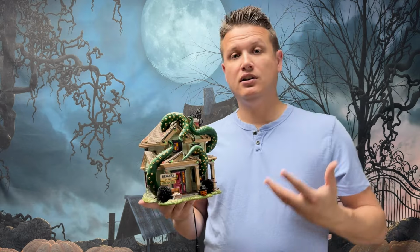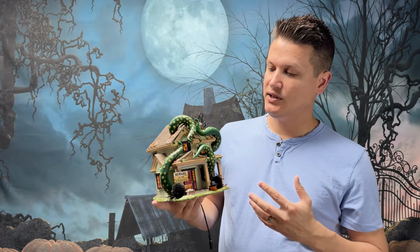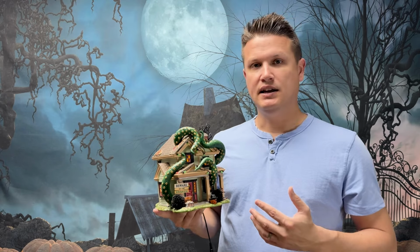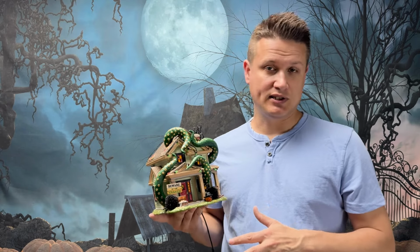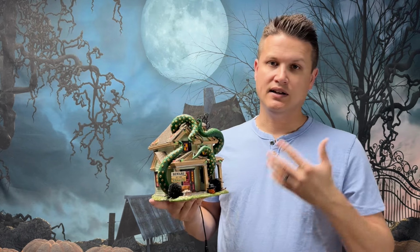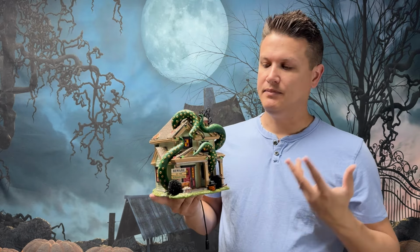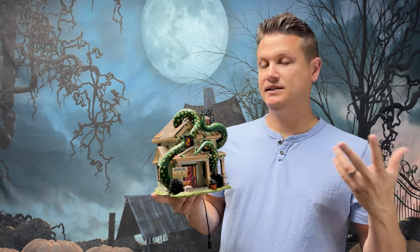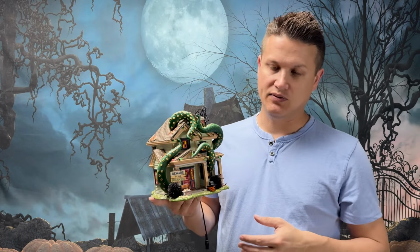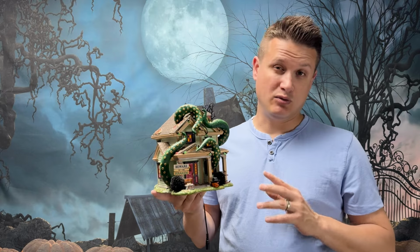So the theme here of the Kraken house, of course, is a sea monster theme. And the big thing with this one that a lot of people talked about is, a lot of people didn't like it because it wasn't as traditional as some of the other houses that they've done in this line, like cemetery, bats. They've done mummies, they've done skeletons, a lot of different themes over the years. And a sea monster theme like this is not something that I guess is normally traditional.